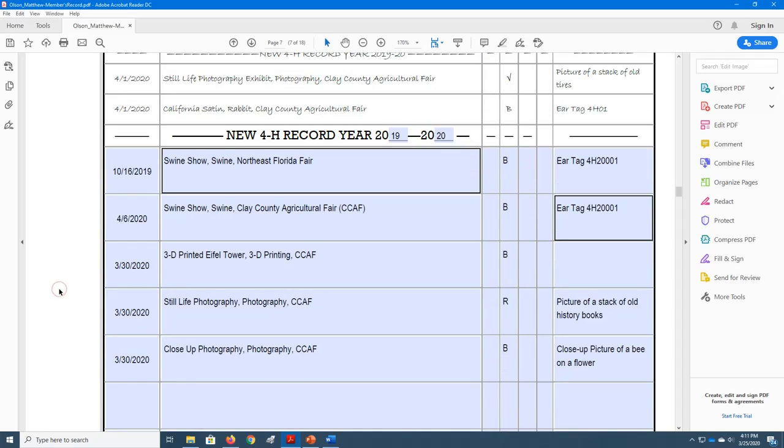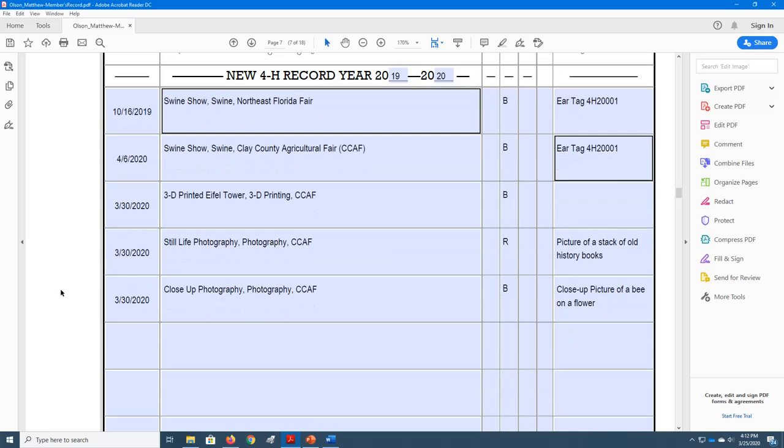Now for the exhibits that I put into the 4-H exhibit booth, I went ahead and put the date that I dropped those exhibits off. So you can see I did 3 of them. One was a 3D printed Eiffel Tower in the 3D printing project area. It was at the Clay County Ag Fair, and it was a blue ribbon. Now I really didn't have any other comments that I wanted to make since I feel that this is pretty self-explanatory for myself in the future when I'm referring back to it, so I didn't put anything. I did enter 2 photographs, still life photography, which was a picture of a stack of old history books that I received a red ribbon on, and then the same thing with a picture of a close-up of a bee on a flower. I received a blue ribbon for that, so that's exactly how I filled this out.